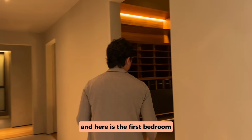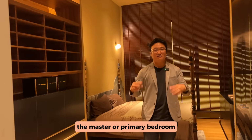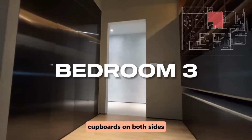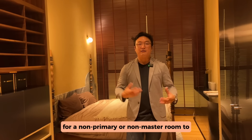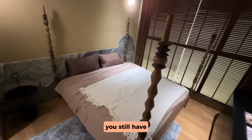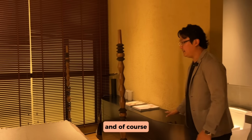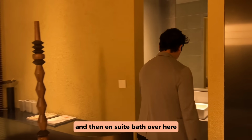And here is the first bedroom. Come inside here. This is not the master or primary bedroom, but you have cupboards on both sides. It's very rare for a non-primary or non-master room to have something like this, which gives you the vibe of a proper master room. You still have size for a king size bed, and of course all these are custom made furniture, and an ensuite bath over here.